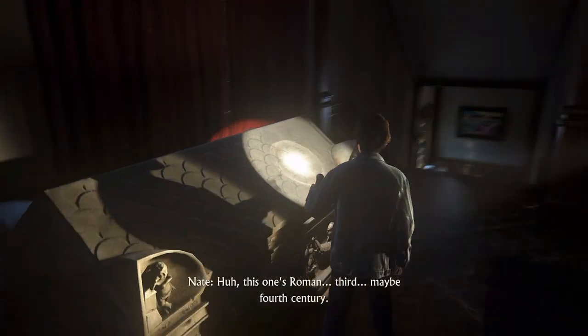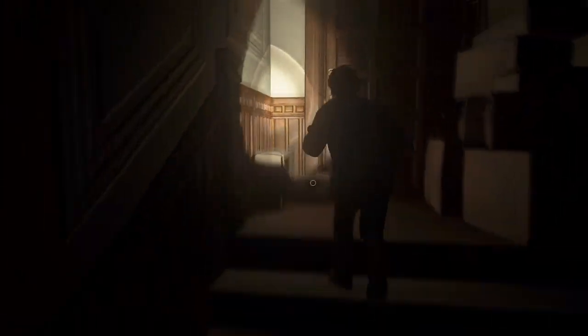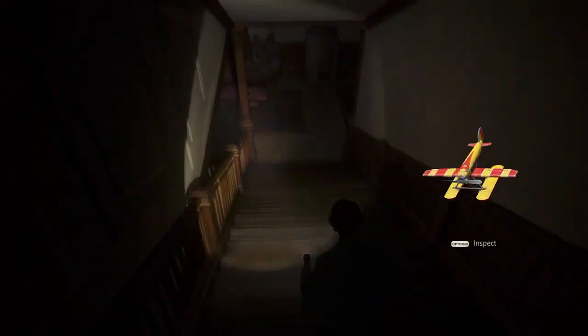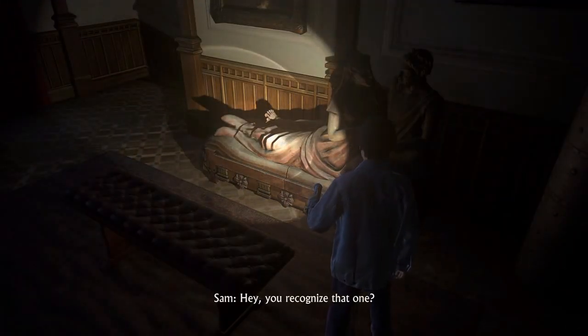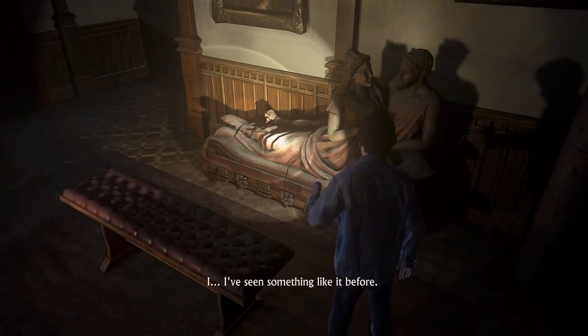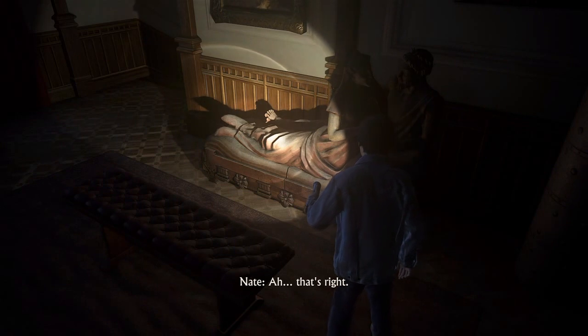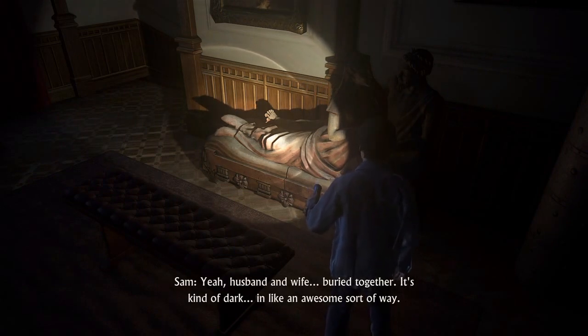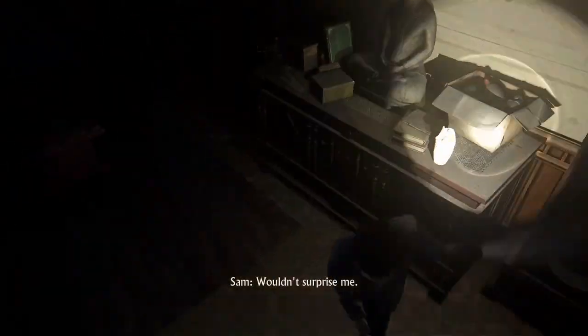Huh, this one's Roman. Third, maybe fourth century. Recognize that one? I've seen something like it before. Reclining figures. It's Etruscan. That's right. Yeah. Husband and wife. Buried together. It's kind of dark. In like an awesome sort of way. Yeah. This place is like a damn museum. Think they've got a dinosaur wing? Wouldn't surprise me.